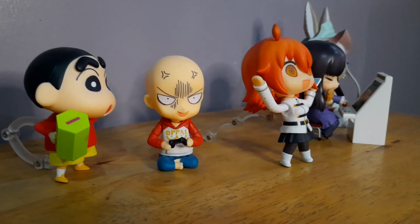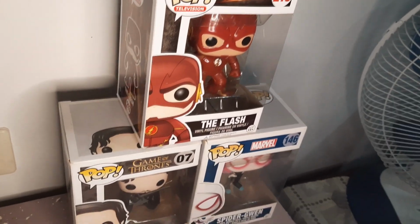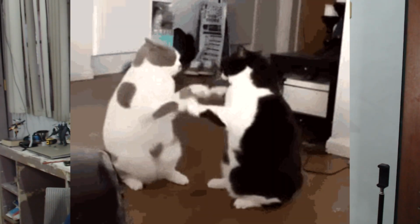So, as some of you may know, there are heated debates about which of these toy lines is the better one. Many toy enthusiasts consider Nendoroid to be the superior toy line. However, Funko Pop continues to be more popular among the masses. In this video, I'm gonna break down the pros and cons of both toy lines to help you determine the winner of this long and fierce battle. First, let's talk about Funko Pop.